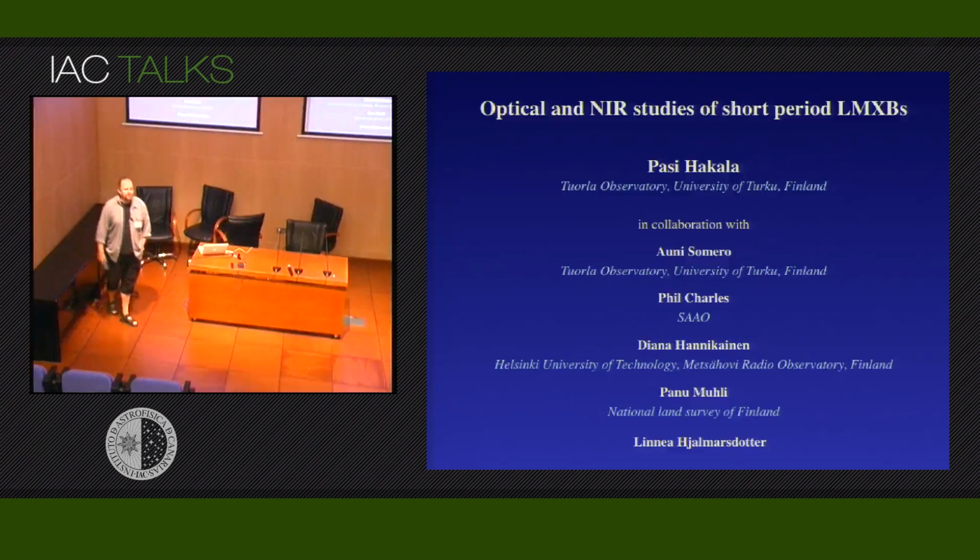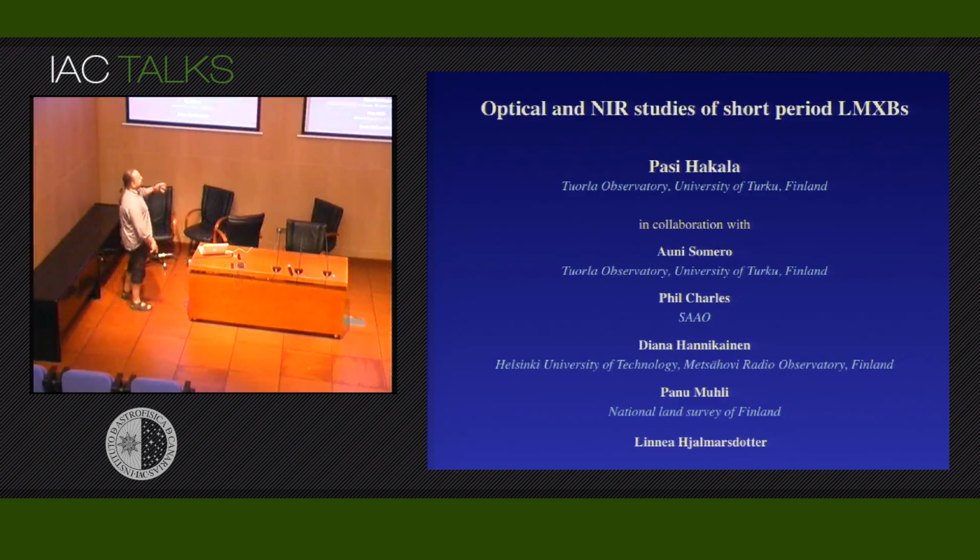These are observations we've done mainly on the Nordic Optical Telescope over several years, and it's very timely now, because I just noticed when I was observing with the NOT last week that it's exactly 20 years since I first observed with the NOT. I'm not going to sum up all the 20 years of observations, don't be worried. But I think it nicely coincides with the topic of the talk.